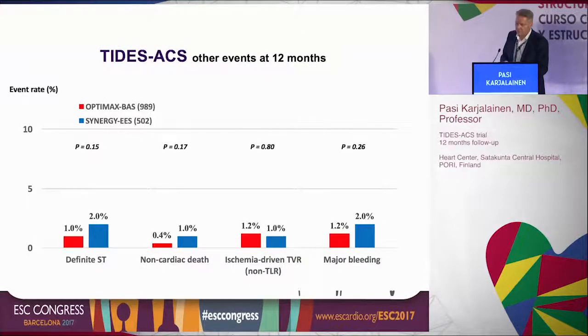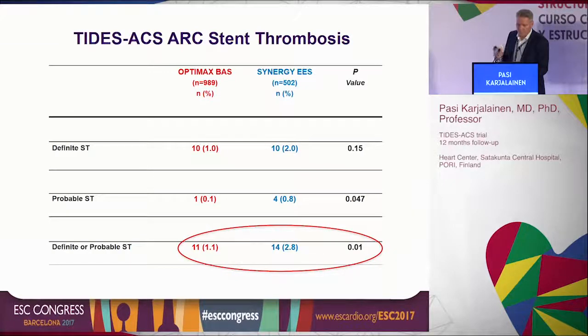Other events after 1 year follow-up, definite stent thrombosis 1 versus 2%. And if we combine definite stent thrombosis and probable stent thrombosis, the difference with these two devices, I mean the significance, the p-value is 0.01.